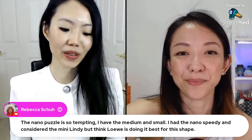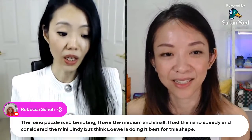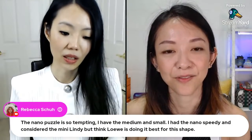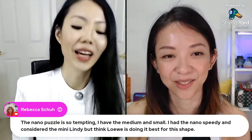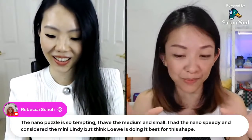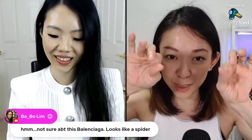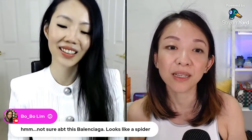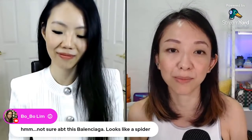Rebecca is saying the nano puzzle is so tempting. I have the medium and the small, and I had the nano speedy and considered the mini Lindy, but Louie Bay is doing it best for this shape. Yes, correct. It really looks like an exact copy, even with the handle, the way the little metal bits are smaller. I think that would be a good one. And the price point is reasonable for the amount of work that's gone into it, plus colors.